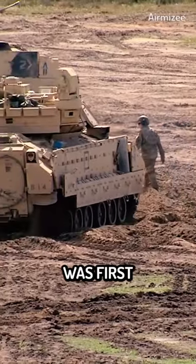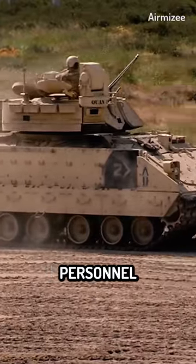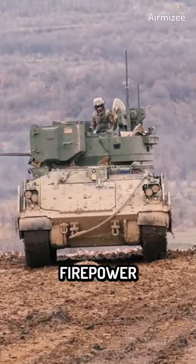The M2 Bradley was first introduced in the early 1980s as a replacement for the aging M113 armored personnel carrier. The vehicle was designed to provide infantry units with greater mobility and firepower on the battlefield.